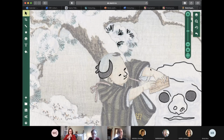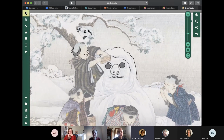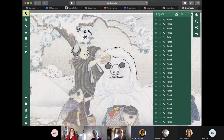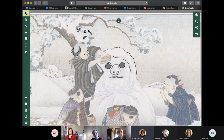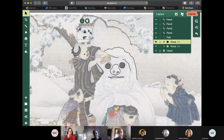So I would say this is more advanced, but depending on how many elements you have in your drawing, it gets quite useful to start grouping things together. So what I'll do is, if I zoom out so you can see the full image, you might start working on one area, which is the tree, or one area that's the snowman. But if you go to the layers, you can see you quickly start having tens, if not hundreds of elements. As long as your background's locked, you can click and drag to select multiple elements, and then turn that into a group.